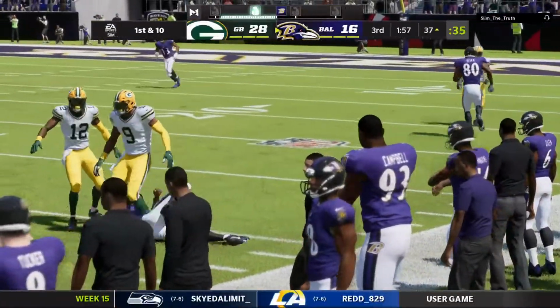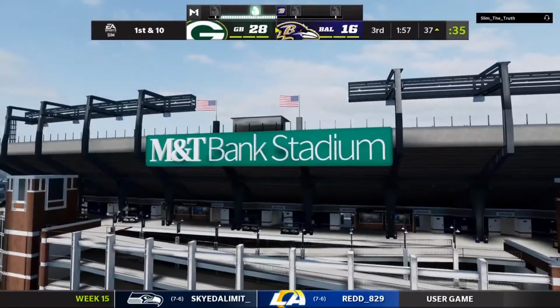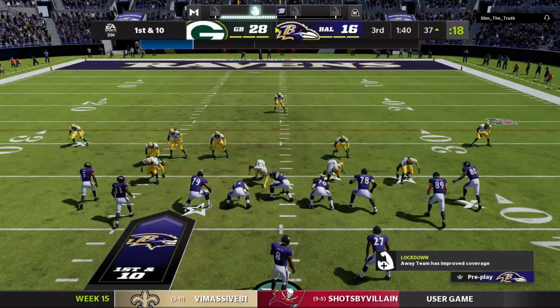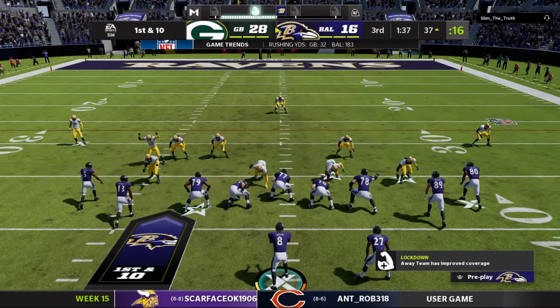First and 10 at the 37-yard line. Let's go, D. Big series right here, so we got to step it up.